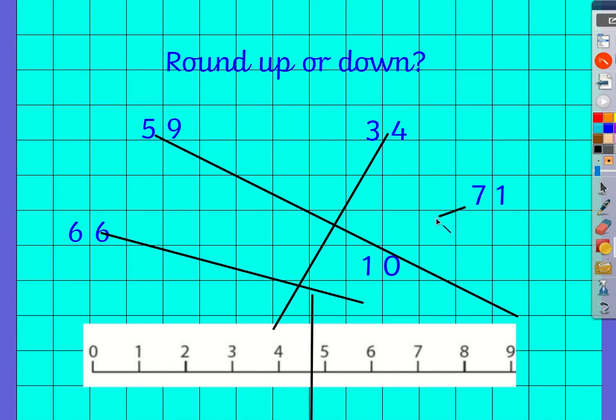71 ends with a 1, so that goes over here. And then finally 10, it ends in a 0. Remember what I said? Don't let it trick you. Do you do anything to 10? No, you don't, do you? It stays exactly where it is and stays as 10.